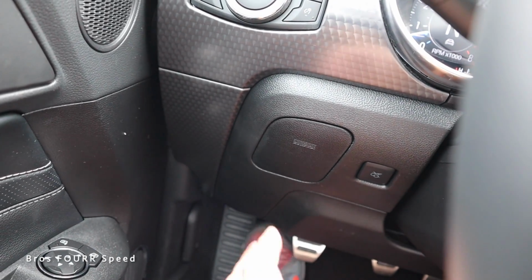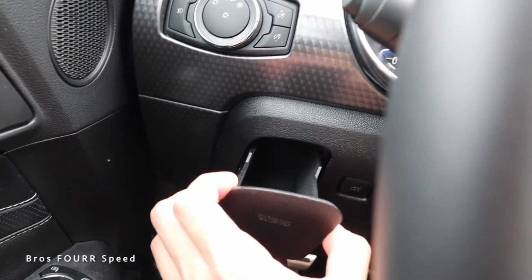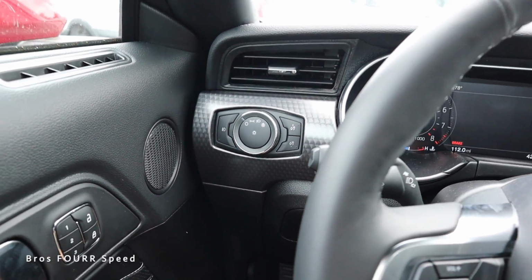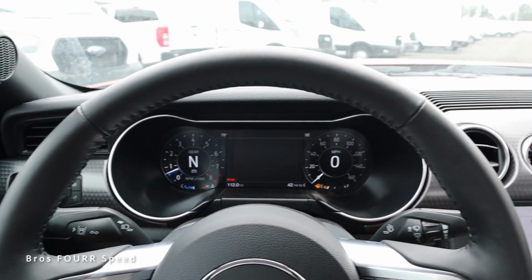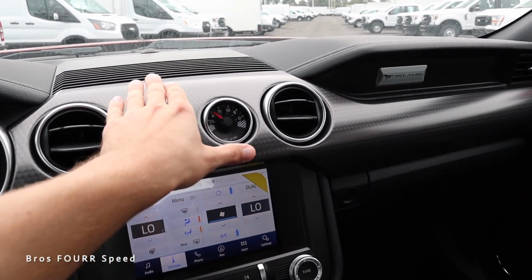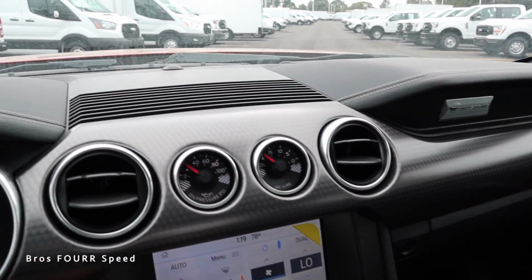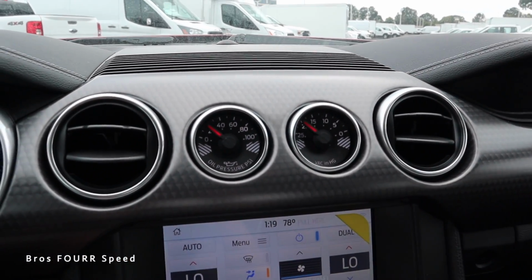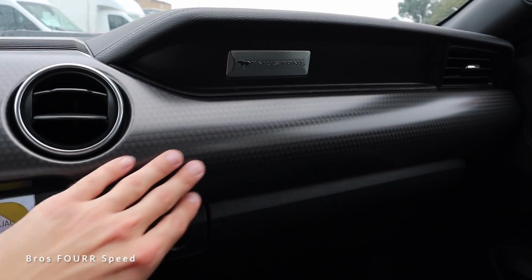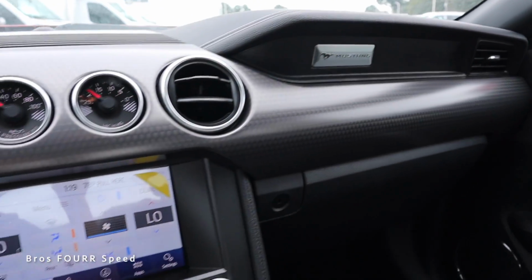Trunk release button is down here, as well as a piece that can come out and have a little bit more storage. We have a really cool brushed aluminum design for this dashboard. Then if we move our way across the dash, it has that classic look with the double bumps in here, and I really like all the materials you see on the dash. We have a vent in the top, and then we get an oil pressure gauge as well as a vacuum for the engine, 2 more air vents, that same design, Mustang logo over on the right side.